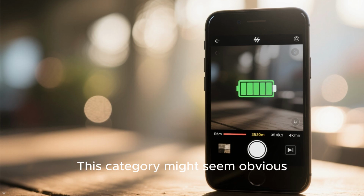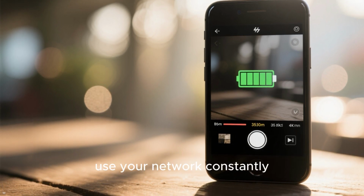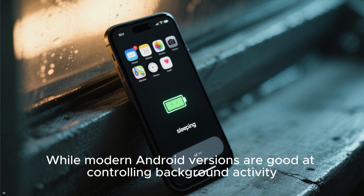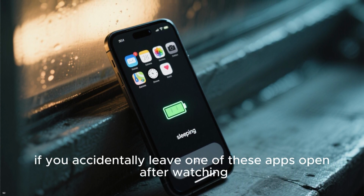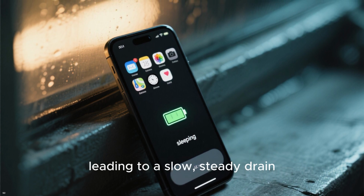6. The streaming apps. This category might seem obvious. Of course, watching an hour of HD video on YouTube or Netflix is going to use a lot of battery. While modern Android versions are good at controlling background activity, if you accidentally leave one of these apps open after watching, it can prevent your phone from entering a deep sleep state, leading to a slow, steady drain.